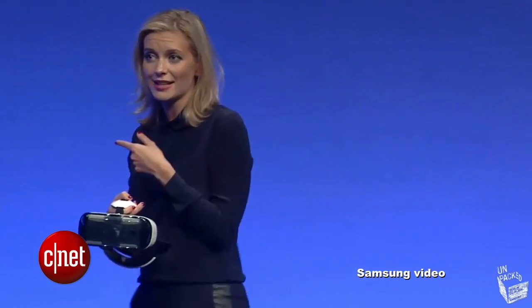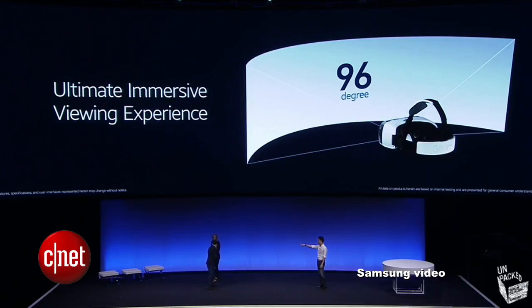Wow. So 2 meters away from 175 inches. You know, I don't actually have a wall in my flat that's 175 inches, so this is perfect for me. Worth a try.